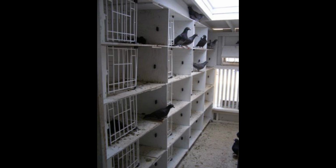How long do pigeons live? Racing pigeons, if well looked after, can live for upwards of 20 years. To put that into perspective, wild or feral pigeons, like the ones you see in town centers, have a lifespan of 3 to 4 years. Racing pigeons often mate for life, with breeding pairs staying together for their whole lifespan.